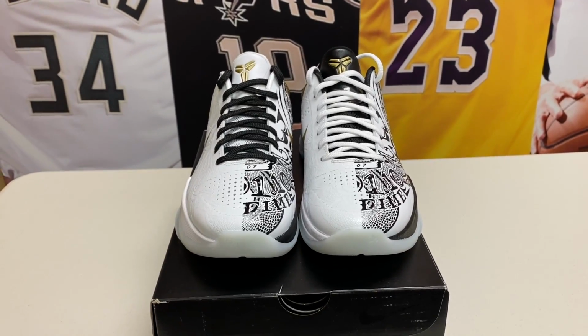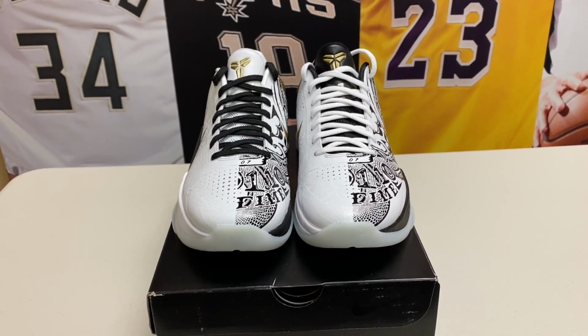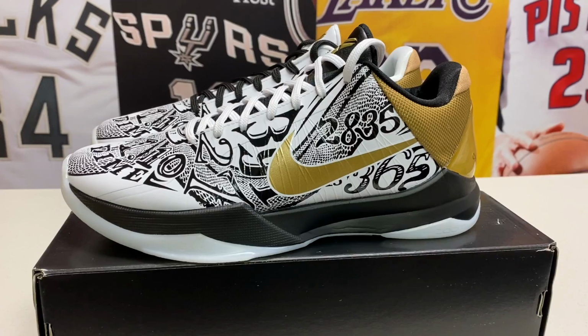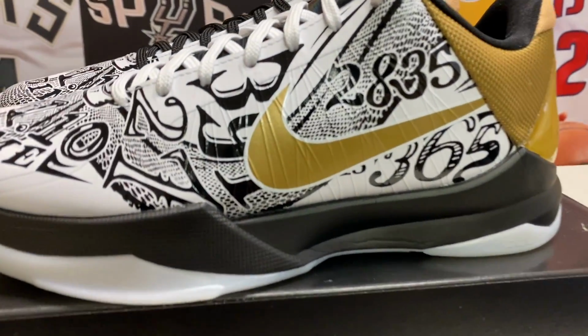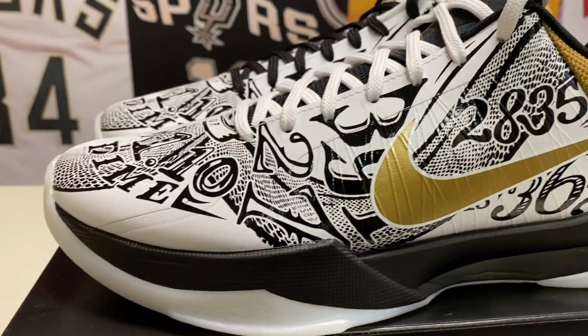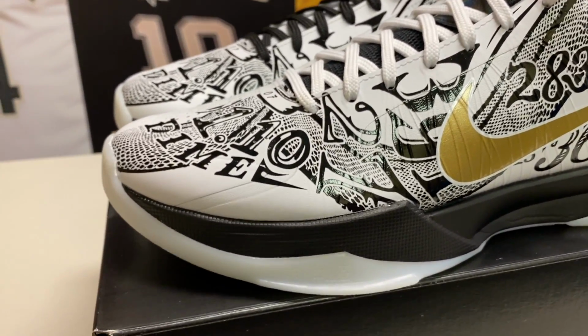It's just really cool to see the differences, and it does combine the two elements of the two sneakers that I showed previously, the Big Stage and the Parade Kobe 5s. So now if we move back to the lateral side on the sneaker with the designs visible here, we can see, of course, that gold swoosh with the fly wire right in the middle, and then all the crazy patterns and designs, the numbers, everything going on with the upper. It looks really cool. There's so much going on.